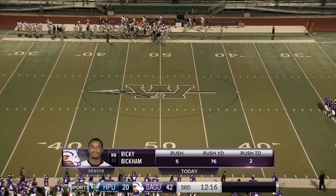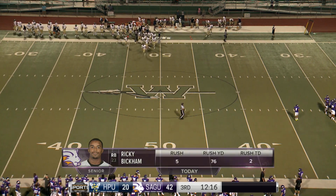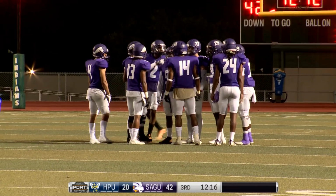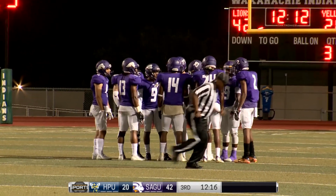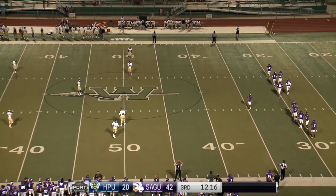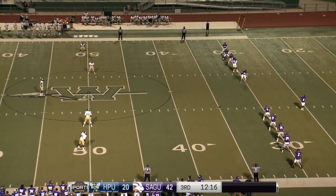Look at Bickham. Just 5 rushes on the game for 76 yards, 2 touchdowns. Trying to do some quick fuzzy math in my head, that's around a 14.5 yards an average a carry. Bickham has been exactly as advertised as your big play back as he punches it in for the 2nd touchdown there. And yeah, what a combo Lowry and Bickham can be when they are at their best. Lowry pounding the ball, making the good decisions, getting around the corners, and then Bickham coming in just so fast, so quick. And the Lions go back up by 22.